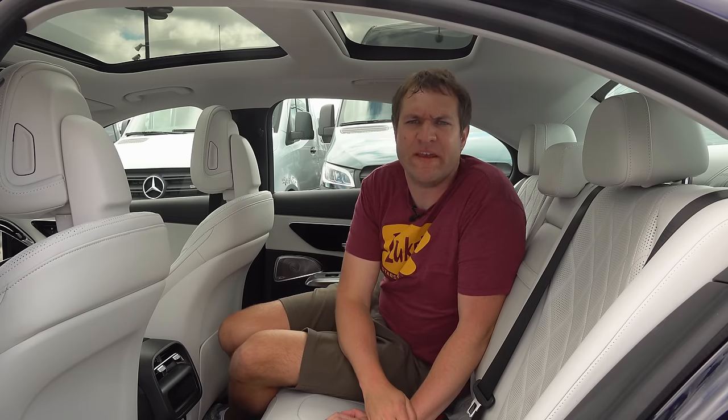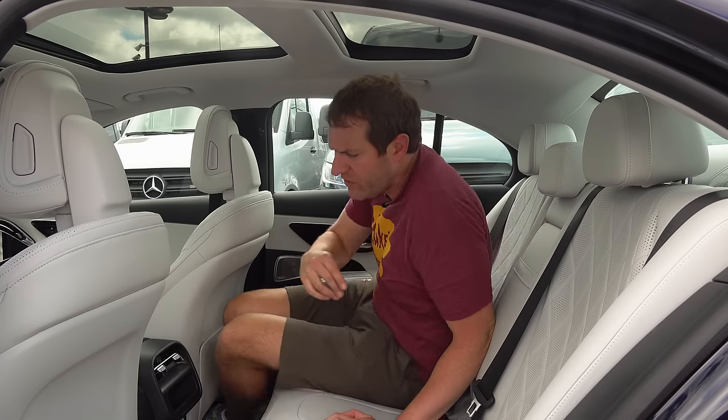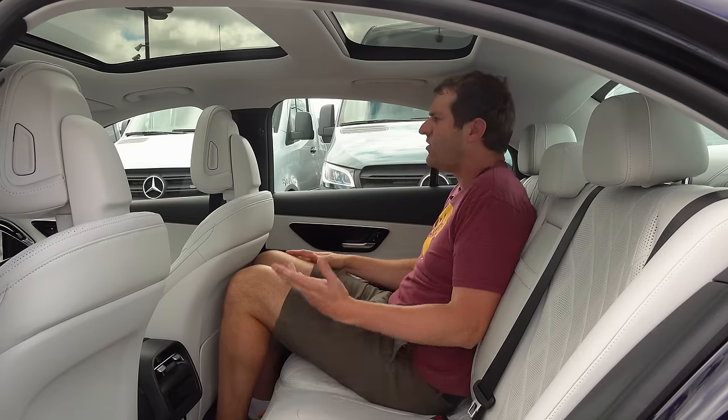And next up, we move into the back seat of the new E-Class, which is reasonably comfortable and decently sized.